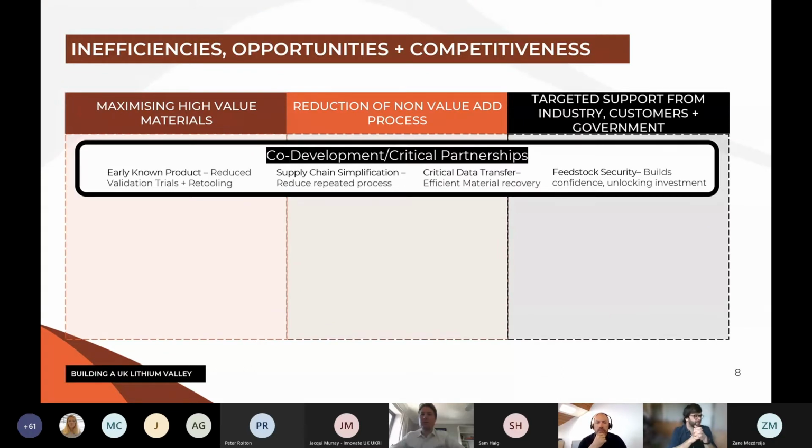Aiming for supply chain simplification, things like testing at both ends. If we're reducing distances, can we start to be more efficient with these processes? Data transfer, specifically in the reverse supply chain, can enable things like higher quality recycled streams and also reduce the diagnostic processes as well. So these are things we understand, but if we can start to tick off a lot of these, it can help move things forward. And one of the big ones is feedstock security.